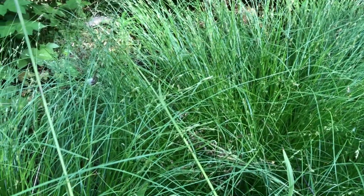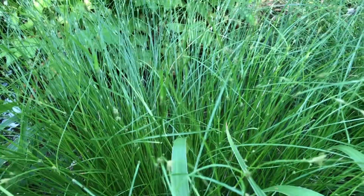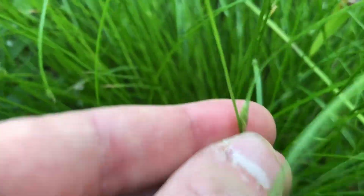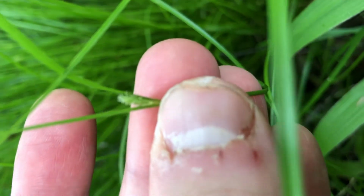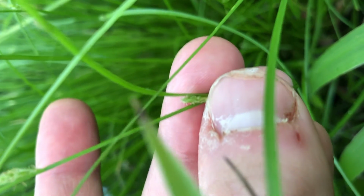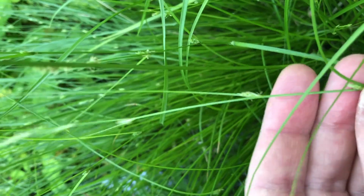I've just found another interesting plant called, I think, remote sedge. This is the first time I've knowingly seen one. It's supposed to be a woodland plant, but you can see, if I turn it right way up, come on, show up. So yeah, it seems to be quite a long, thin thing with its spikelets spaced out along the top like that.